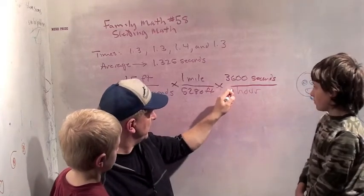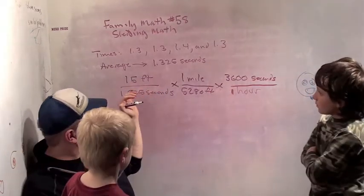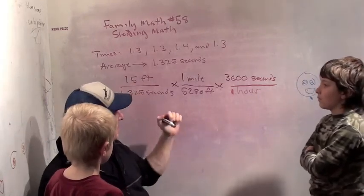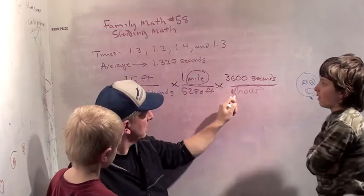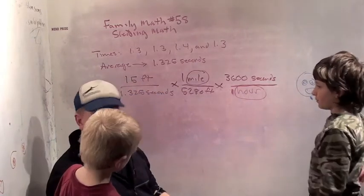And when we're done with all of this, what we're going to get is a speed in miles per hour. The feet cancel. Which is what we're looking for.